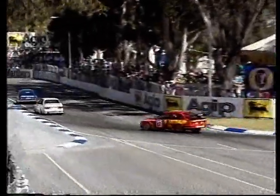But look at Win Percy steaming down. I don't think you can get Johnson, but by gee, that's a great drive. I mean, he started on the very last spot on the grid.